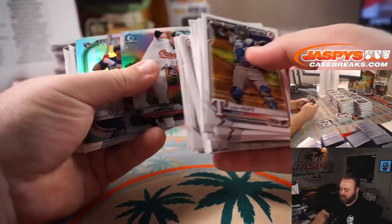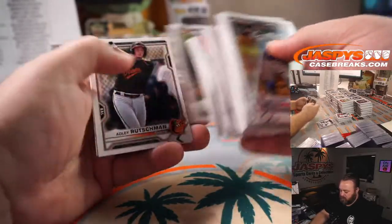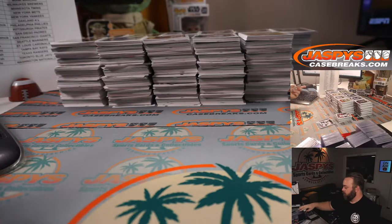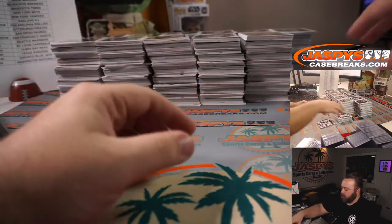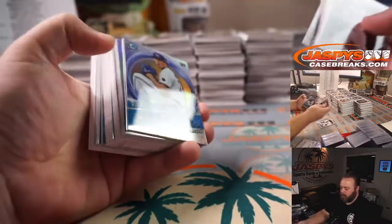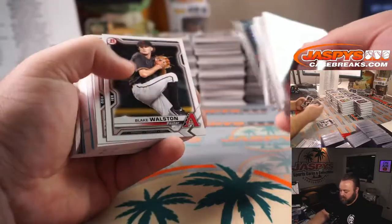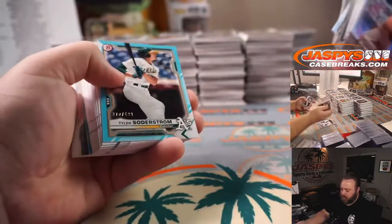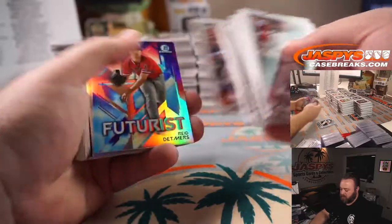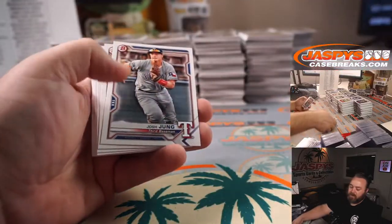Bobby Witt Jr. for the Royals. Heston Kerstad for the Orioles. And Christian Pache for the Braves. Nate Pearson for the Blue Jays, and Beck Way, Bowman first auto for the Yankees. Walter Lutz, Spencer Torkelson for the Tigers. Tyler Soderstrom, the 499 for the A's, Jacob Teshma. Reid Detmers for the Angels, Dylan Carlson for the Cardinals, and Nick Madrigal for the White Sox. And Jose Salas, Bowman first atomic for the Marlins, Ryan Lind.